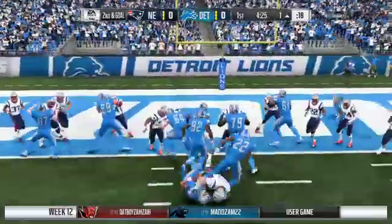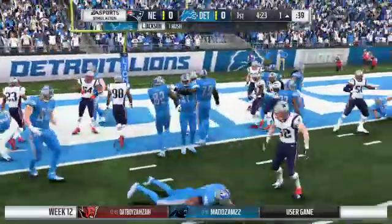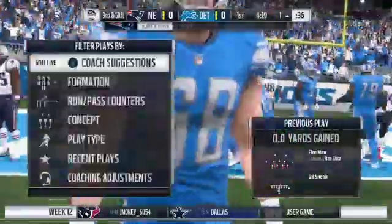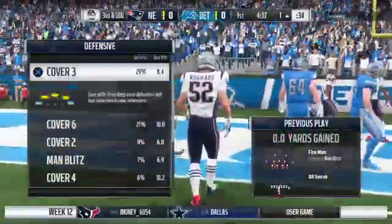They'll go to the keeper. And he stopped immediately there. Officially no gain on the sneak. Kind of a wasted play there, and now it's 3rd down.